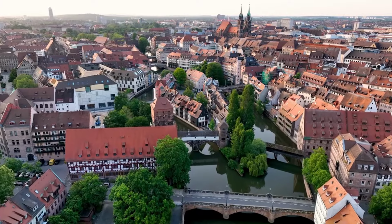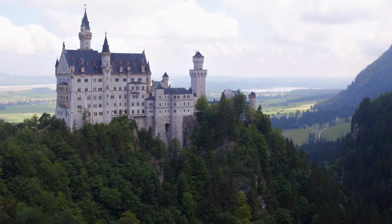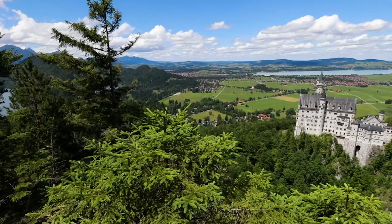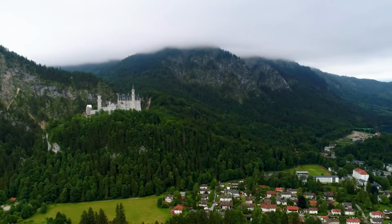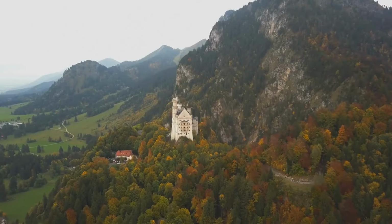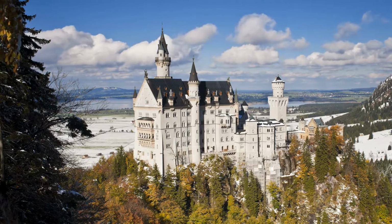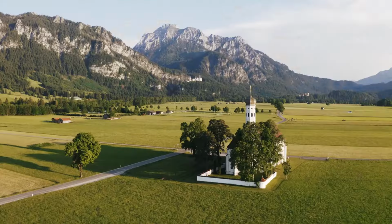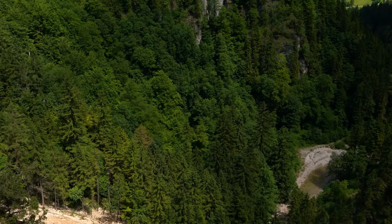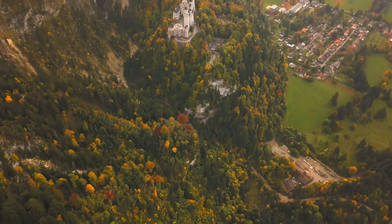Well, today we're taking you to the heart of Bavaria, Germany, to explore the enchanting Neuschwanstein Castle, a place that truly brings fairy tales to life. Nestled in the picturesque Bavarian Alps, Neuschwanstein Castle is not just any castle. It's a masterpiece of architecture, a symbol of fantasy, and a testament to the imagination of one enigmatic king. So grab your virtual backpacks as we embark on a journey through the halls and history of Neuschwanstein Castle.